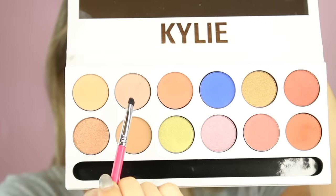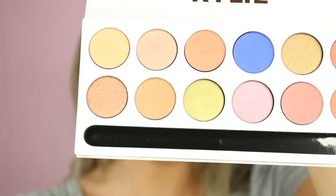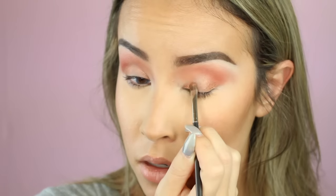I'm using the Sigma E21 brush to apply this shimmery color right here, and I'm putting it on the center of my lids. I'm using the color Cinnamon on the inner and outer corners of my eyelids using a MAC 228 brush. So I'm really disappointed with the payoff and the pigment for this one. I know it's not the brush because I swear by this brush. I use it all the time. It's a MAC brush, and this color Cinnamon is just not working for me.